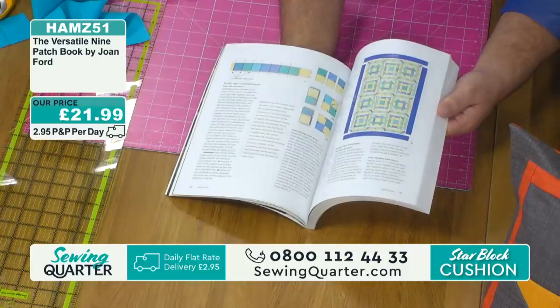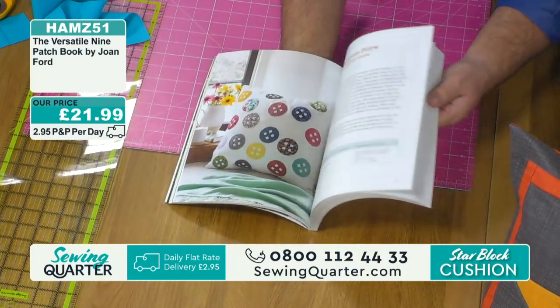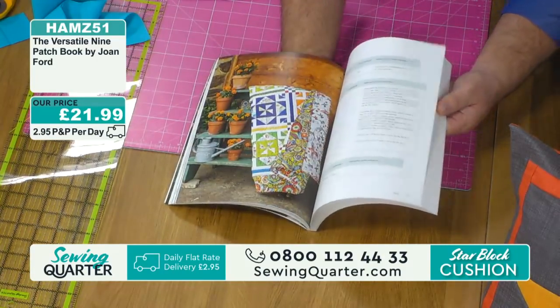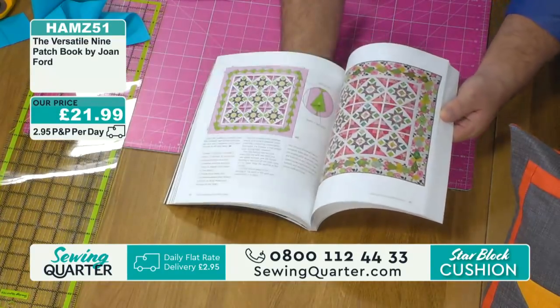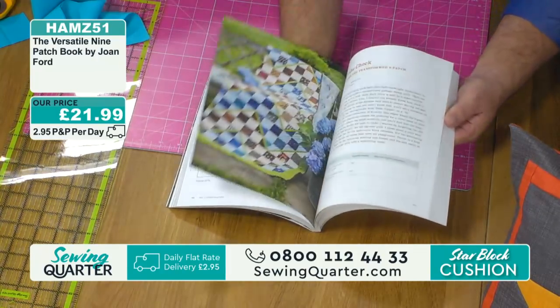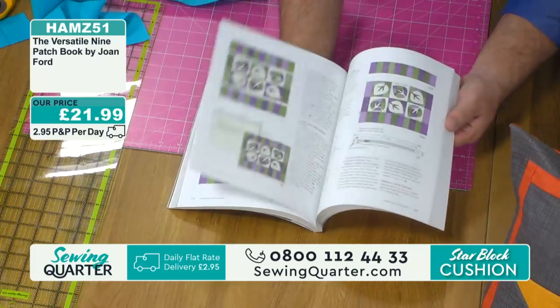I love the 9 patch block. I just think it's a really versatile block, and quite a lot of the traditional quilt patterns are made up of 9 patch blocks. Yes. Because you can use the units in so many combinations. It's just lovely. They've got applique in there and everything like that. Lots of different ideas.